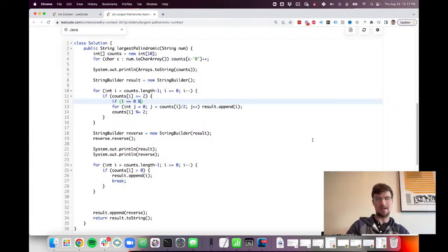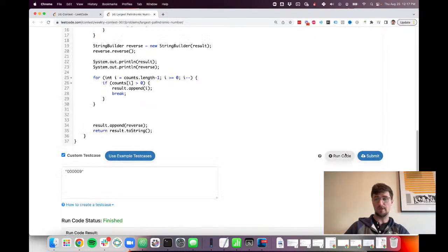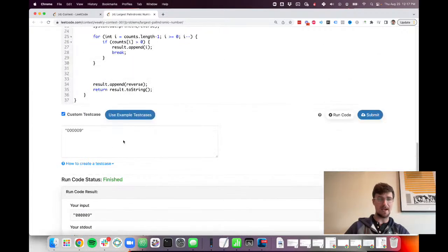So it's going to be something like if i equals 0 and result.length equals 0, then in this case I don't want to do anything, right? I want to break out. And otherwise, if it's not a leading 0, I do want to include it. And so that should be fine. Yeah, so that fixes that for us.